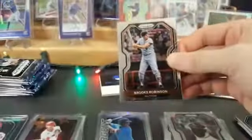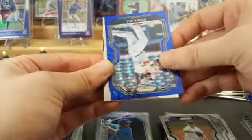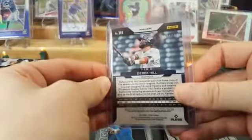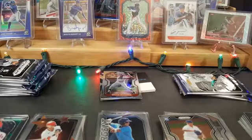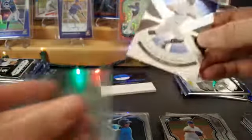Pack number 7. Going to be led off by legend Brooks Robinson for the Orioles. Followed by Victor Gonzalez rookie card for the Dodgers. There's a Derek Hill rookie card, blue donut prism for the Detroit Tigers. Numbered to 199, card number 109 of 199. Congrats to the Tiger spot. Next up is Willie McCovey for the San Francisco Giants. And Illumination, Cody Bellinger for the Dodgers.